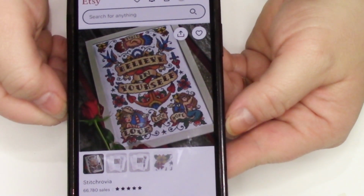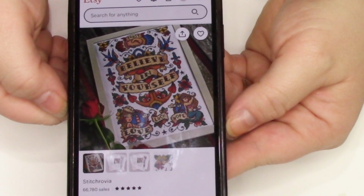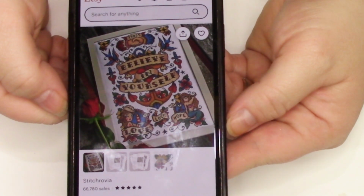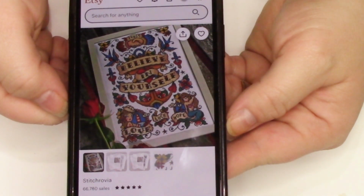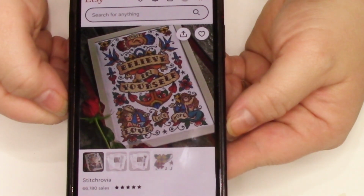So this one is called Be Inspired Tattoo Style. Believe in yourself, love, luck, hope, trust. I just think that that American classic form of tattoo would be super fun to stitch.